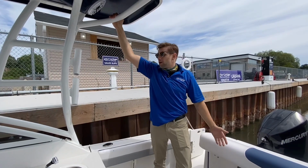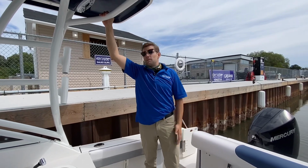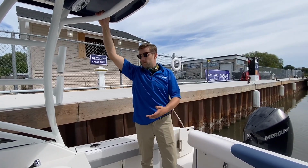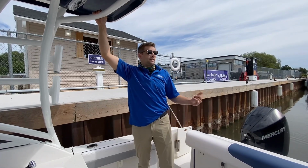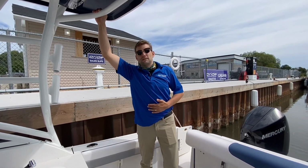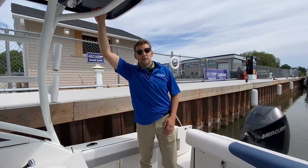All right, so here we are back at the dock. Thanks for coming with me on this journey out and exploring the Robalo R247. Again, this boat is in stock here in the Kingston Marina, and my name is David Stanulis, and I work here in the Kingston location.